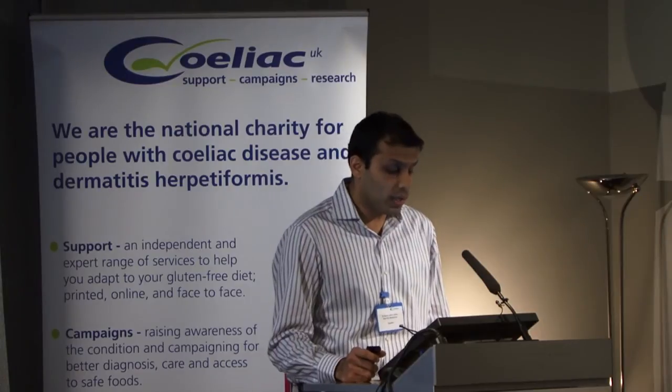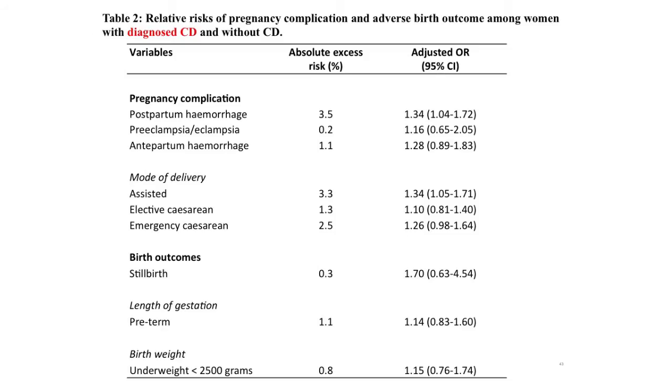This shows the relative risk of pregnancy complications and adverse birth outcomes among those with diagnosed celiac disease compared to those without celiac disease. So these are the absolute excess risks compared to the control population. And here you can see that those with diagnosed celiac disease had a 3.5% increased risk compared to those without celiac disease. But for all these outcomes, the excess risk is really small.